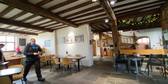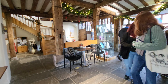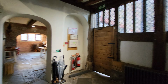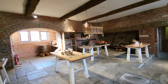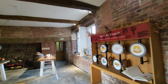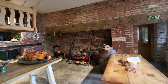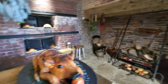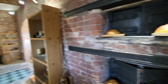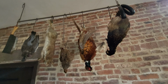So as we come back into the cafe area, and there we have somebody adorned in beautiful clothing. Thank you. And then we can move into the kitchen area, where they prepare all the luncheon, dinner, breakfast, banquets, with a huge fireplace to roast all the pigs and bake the bread in the ovens. Hang the wildlife ready for cooking.